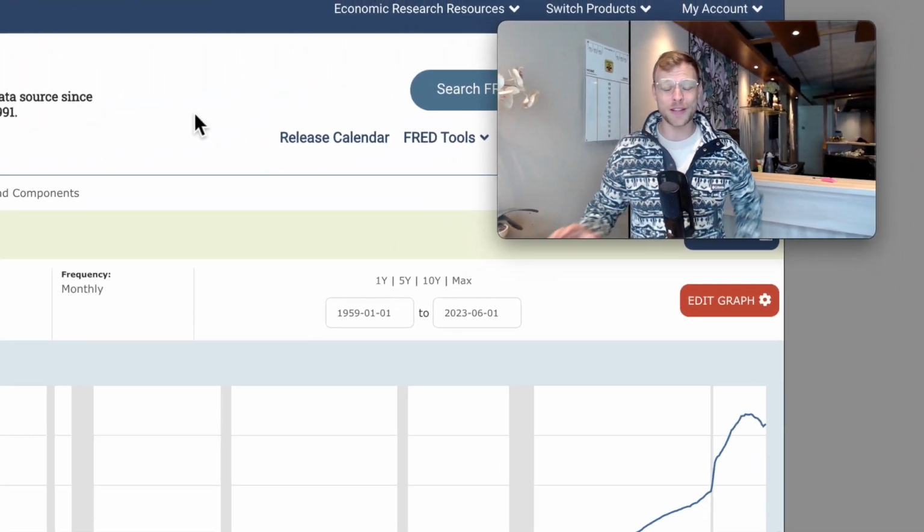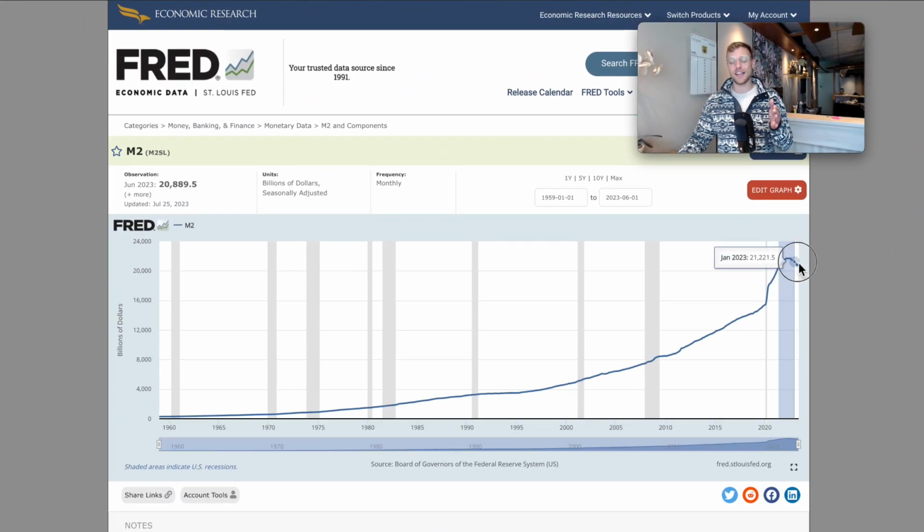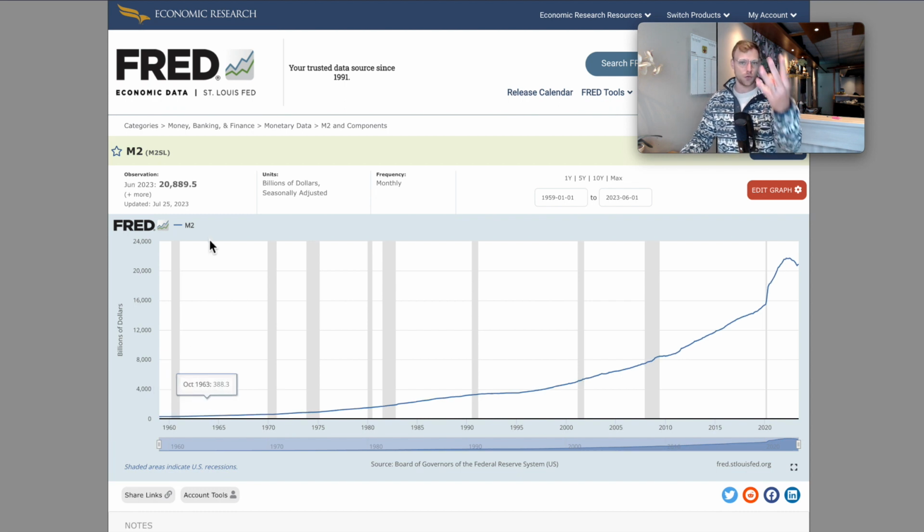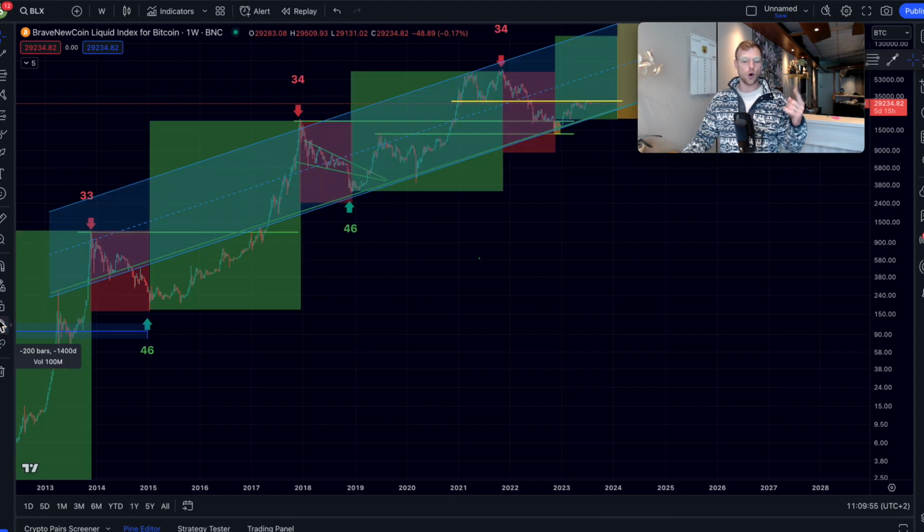With the money printer back on, as you can see in the M2 money supply right here, Bitcoin is in a bull market. And in today's video, guys, we are going to have a look at the Bitcoin 4-year cycle. And I'm going to show you where Bitcoin most likely will top if we were to follow a regular 4-year cycle.